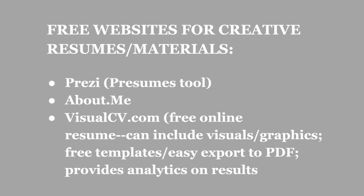There's another site, About Me, that allows you to post different things. I think it has video and some other stuff, so it houses it there for you, right? And then you can share the URL on your resume with your employer, that kind of thing, to allow them to see more supplemental materials, which is really nice. And then there's VisualCV, which is a cool one, dot com, right? You can get a free online resume, and you can include all these graphics, and there are templates.